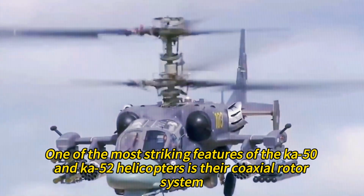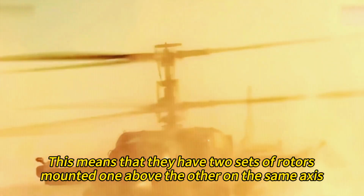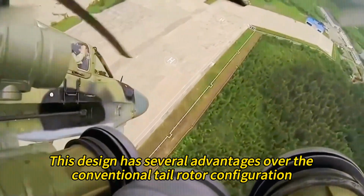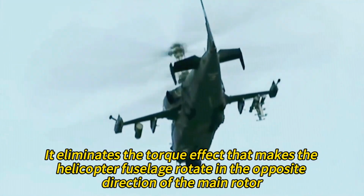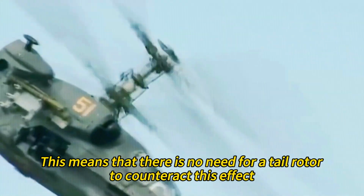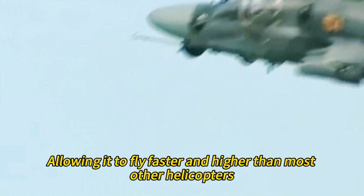One of the most striking features of the Ka-50 and Ka-52 helicopters is their coaxial rotor system. This means that they have 2 sets of rotors, mounted one above the other on the same axis, but spinning in opposite directions. This design has several advantages over the conventional tail rotor configuration. First, it eliminates the torque effect that makes the helicopter fuselage rotate in the opposite direction of the main rotor. This means that there is no need for a tail rotor to counteract this effect, which saves engine power and reduces noise and vulnerability. Second, it increases the lift and thrust of the helicopter, allowing it to fly faster and higher than most other helicopters.